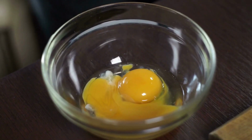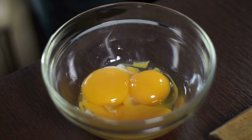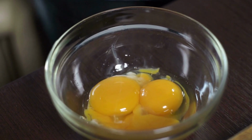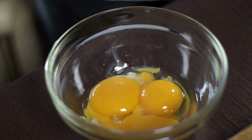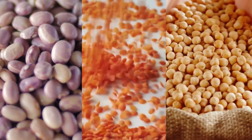Eggs, particularly egg whites. Hard-boiled eggs contain a significant amount of lysine, providing 452 milligrams per egg. Additionally, they have a slightly lower arginine content, offering 378 milligrams per egg. Legumes like beans, lentils, and chickpeas.